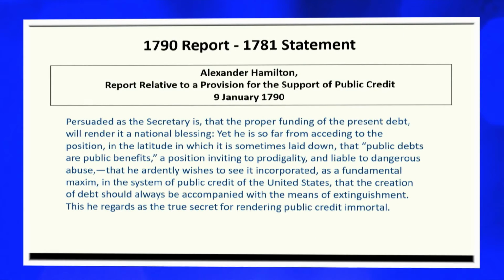Here we go to, again, I mentioned before that Hamilton during the Revolutionary War was already thinking finance and how are we going to save this country. This is a statement where he goes back to his thought of the debt being a national blessing. But take a look down on the bottom. He says it would be a national blessing if it would be accompanied by the means of its extinguishment. This he, meaning the Treasury Secretary, Hamilton, regards as the true secret for rendering public credit immortal.